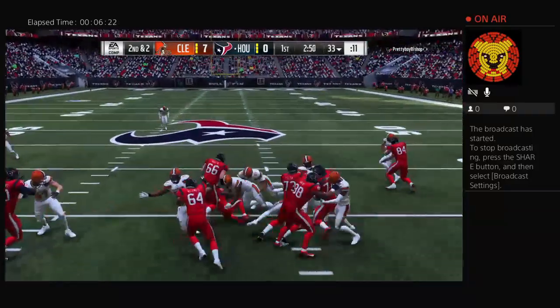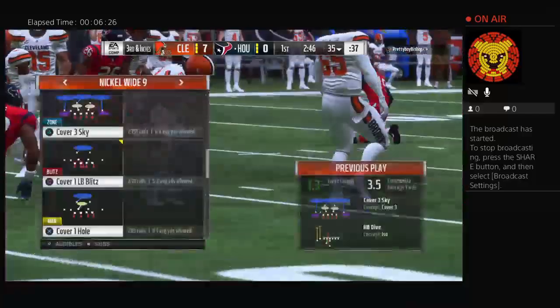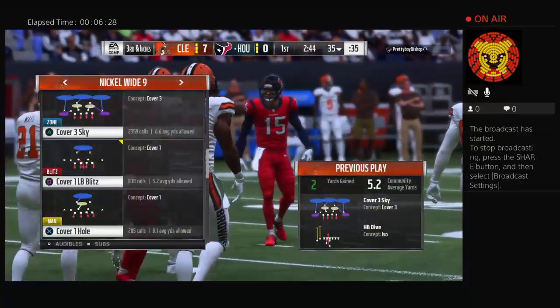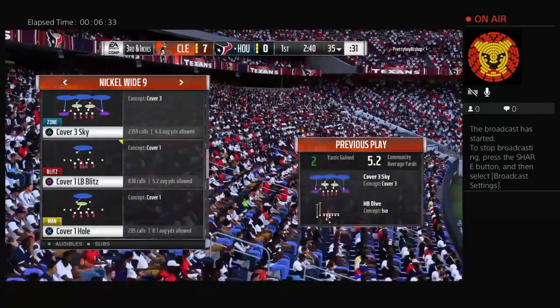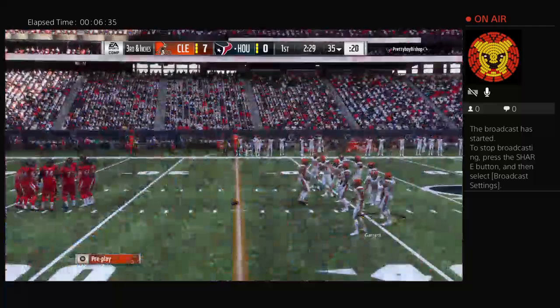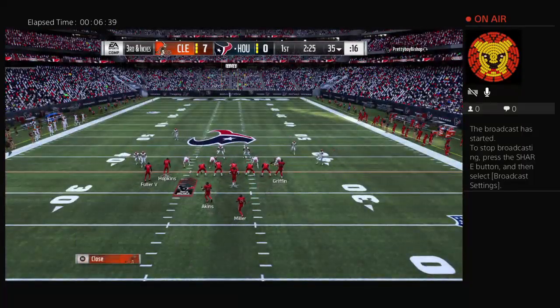On 2nd down, here's Miller. Not much there. Maybe a couple up to the 35. I know the scouting report on him is that he doesn't possess the eye discipline to be an elite linebacker. And what that means is his ability to read, react, and make a play. But on that one, he looked like one of those guys.